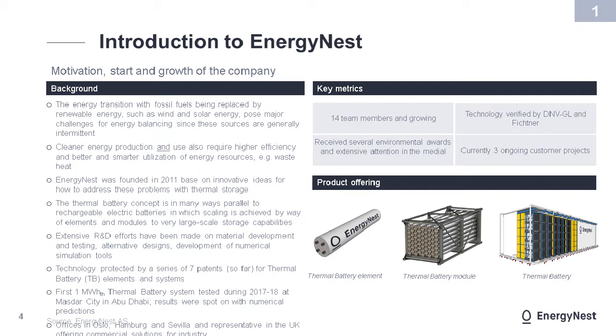So among other things, this has included that we built a pilot that we operated over a two-year period in Abu Dhabi. A 1 megawatt hour thermal battery. And this has been very useful in our verification in relation to simulation programs. Of course, a very important part of our technology is computer simulation, so we can predict in advance how the batteries, thermal batteries, will work.